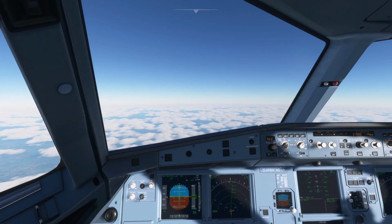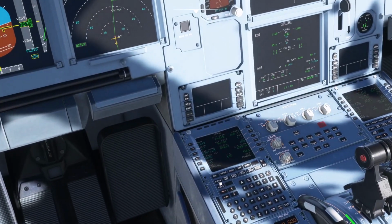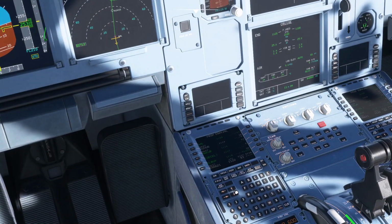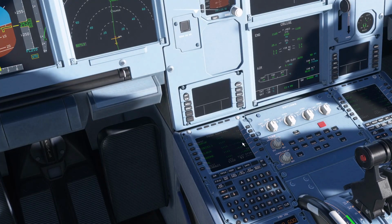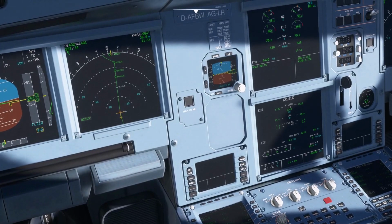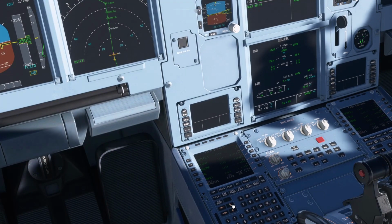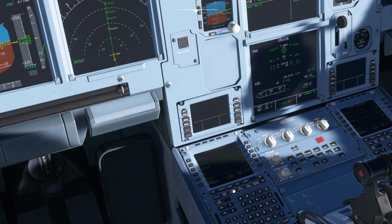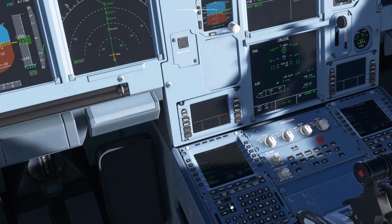So we've got to plan for this descent as best as we possibly can, without any radar vectors from tower or anything else. You can see here it says flight level 230. And then 3000, which is obviously going to be where we want to intercept the ILS, by the looks of that.